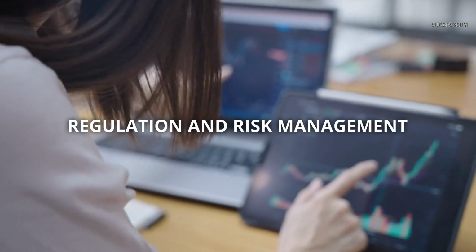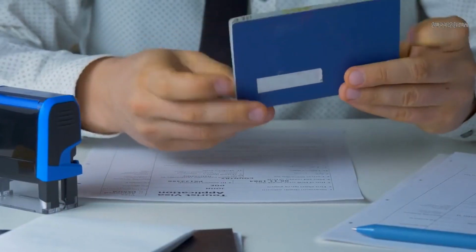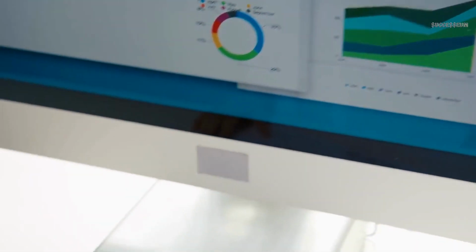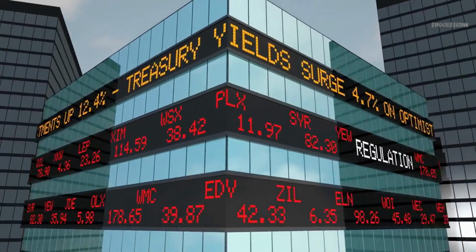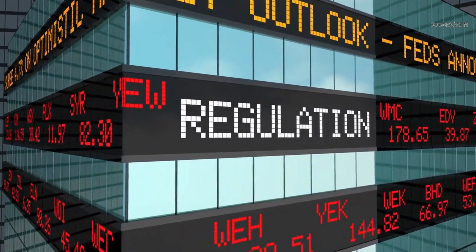Regulation and risk management. Banks operate in a highly regulated environment, with rules and regulations in place to ensure that financial institutions are accountable for their actions. The central bank and other regulatory bodies set rules related to capital requirements, liquidity, risk management, and consumer protection. Banks must comply with these regulations and demonstrate that they have strong risk management practices in place.